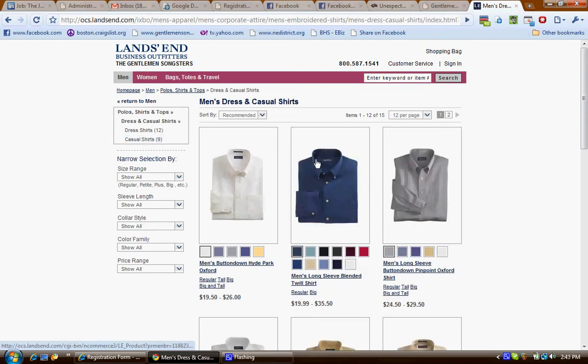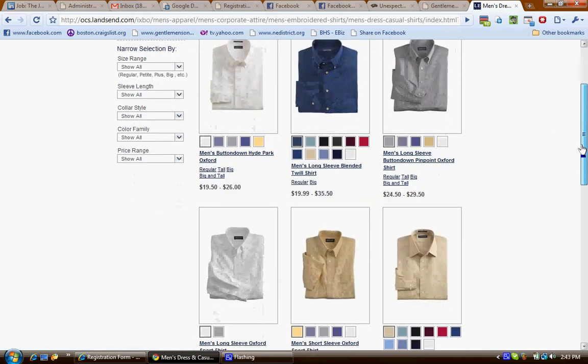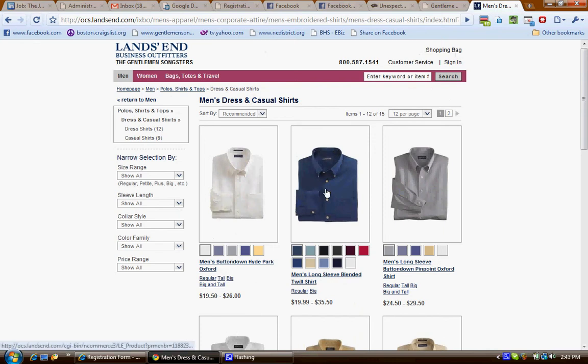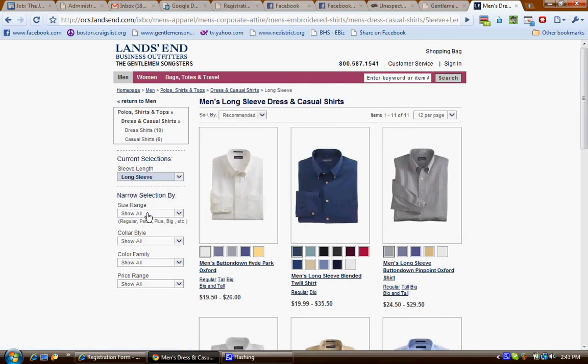And when I come into dress and casual, you can see we're now down to 15 different styles. And some are short sleeve, some are long sleeve. If you only want the long sleeve, we could certainly come over here and say only show me those that are long sleeve. That will filter down even a little bit further. There we go. So now we're down to 11 shirts.